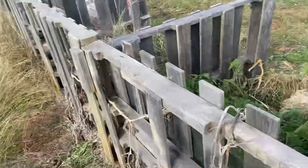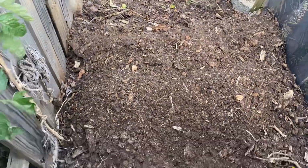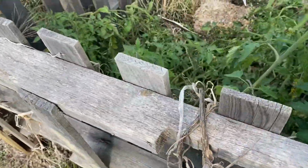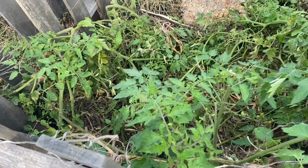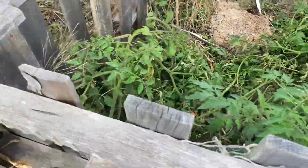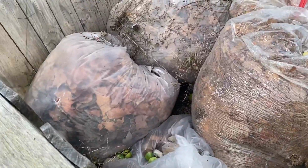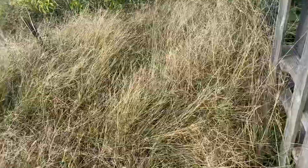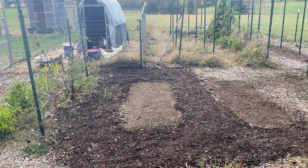We have our compost bin over here, already working, doing its thing. This was just leftovers from volunteer growers this year. I'm gonna go ahead and start putting fresh greens in there to break down. Same with this one. And then we have our leaves. So, got our work cut out for us, but again, thankful that the kids helped out so much.